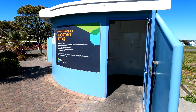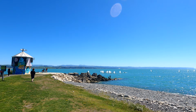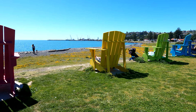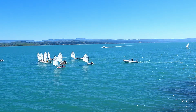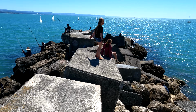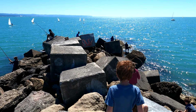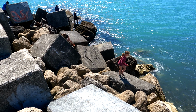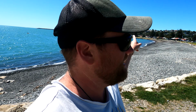Freedom campsites with toilets right there are the ones that we'll be looking for when we're travelling full time, even though we'll have a toilet on board. Some awesome giant deck chairs. If you're lucky enough to get a freedom campsite here, it's awesome. You've got the rocks for exploring, you've got a playground park and toilets down there.